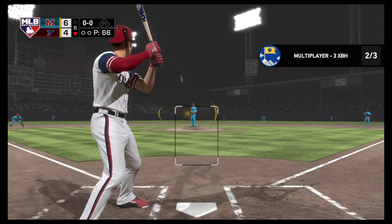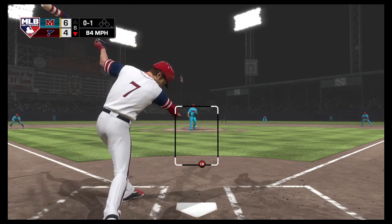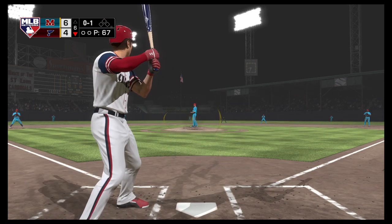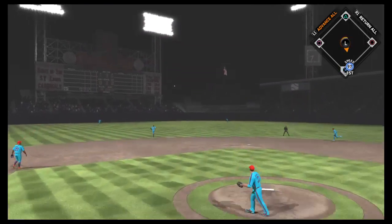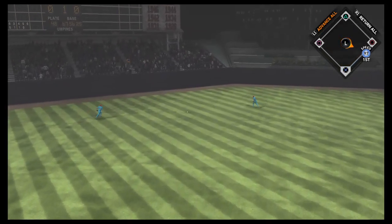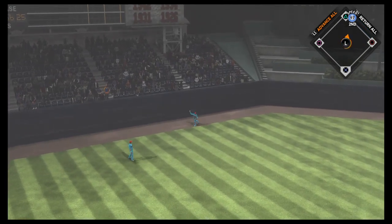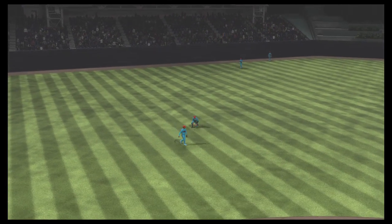Digging in, Trea Turner. He scored after reaching on a single in his last time up. First pitch curveball swung on and missed. Strike one. Now a drive out to left center field. Around first, he's digging for second. And this will kick off the base of the wall. And he'll pull into second here with nobody out.